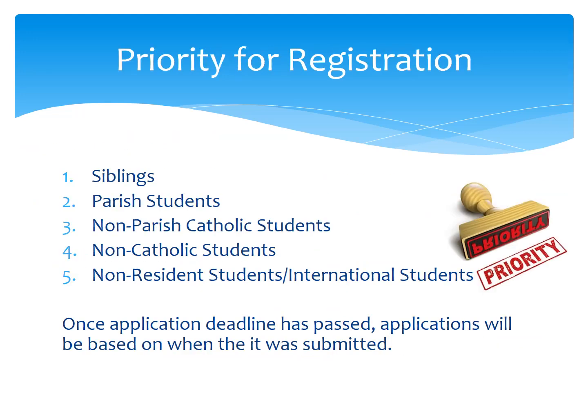Some parents might want to know about the priority for registration. And so just to know that siblings come first, then parish students, then non-parish Catholic students, non-Catholic students, and non-residential students or international students. Once the application deadline has passed, applications will be based on when it is submitted.